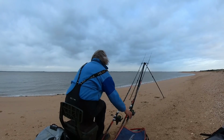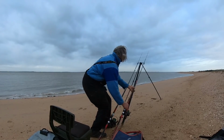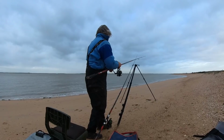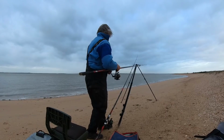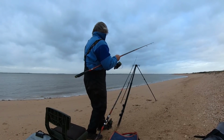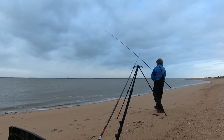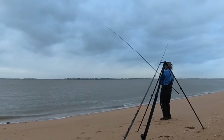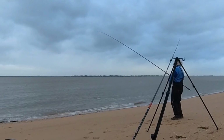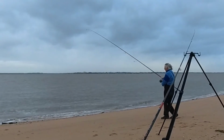Didn't take long to get my second indication. That was just a little tap which didn't hit, so I hold my rod and wait for the second one before I strike again. I thought I'd hit that one, but it looks like the fish hasn't been properly hooked and has come off.